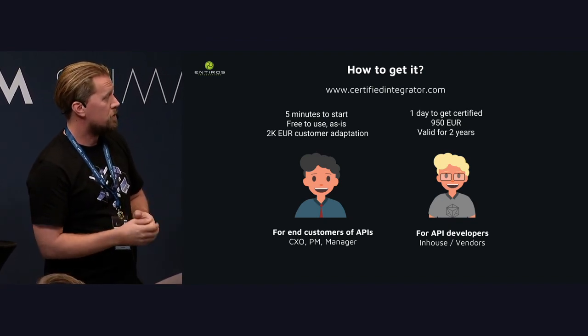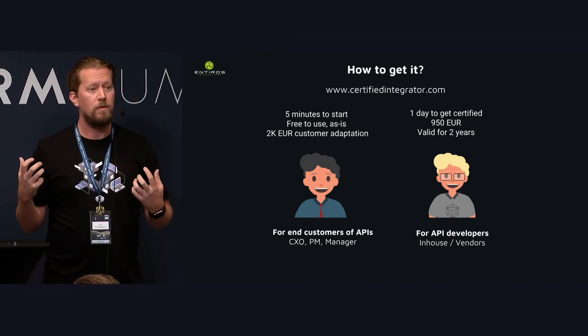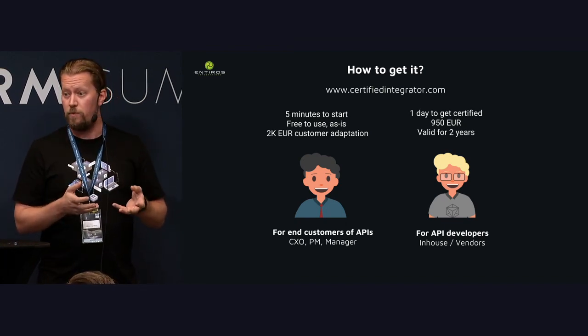It's valid for 2 years. And for clients that want to apply this, it's totally free. All information is available. So you just go to the website and you can use it as reference for your vendors.